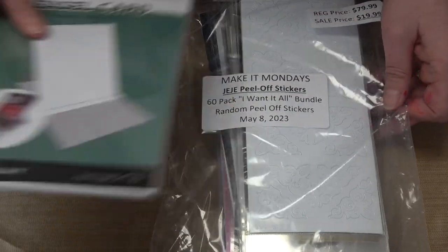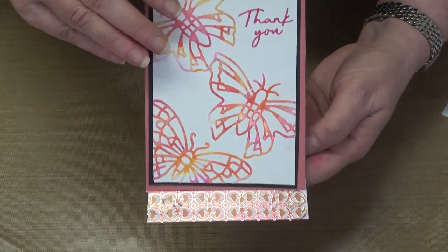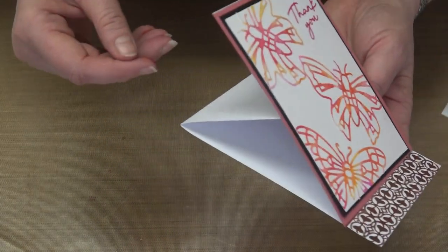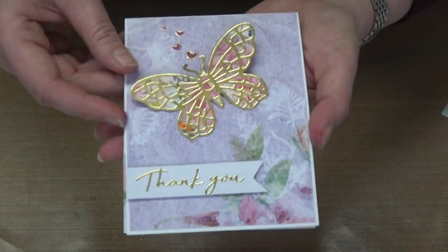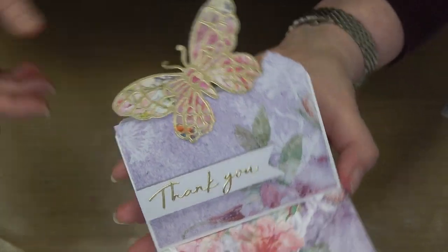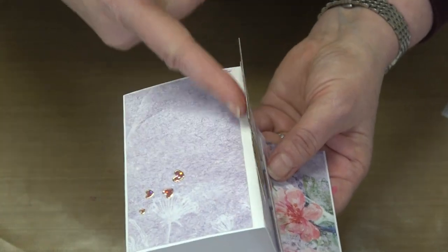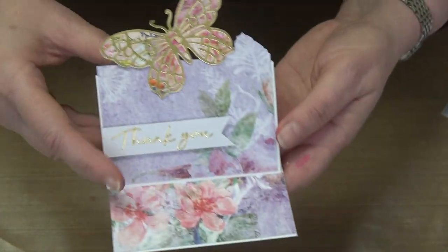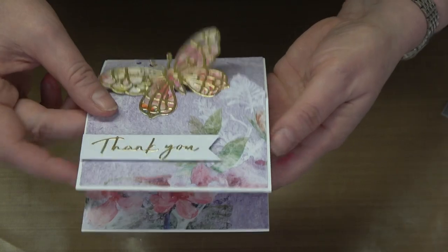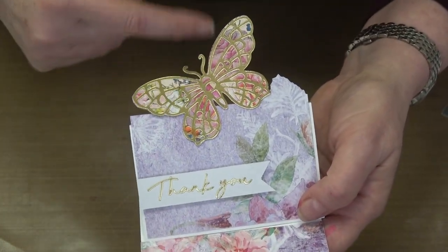So let me show you some samples. Love the one that I did. We're going to photograph that and do that one too. So you've got the one that I made using the easel. And then we've got here using the easel. Now this has the easel going in the opposite direction so that you can have the piece coming off the top. So instead of folding the easel back, we folded the easel forward, giving you an element that can pop.